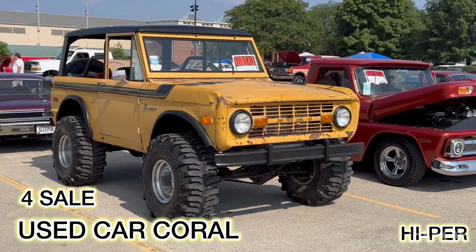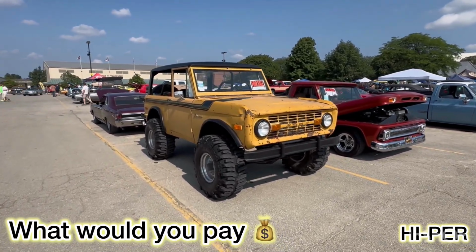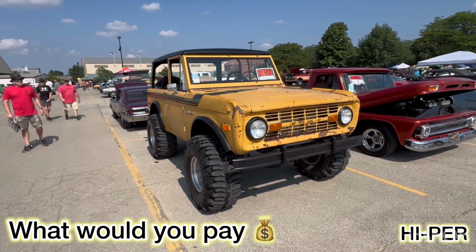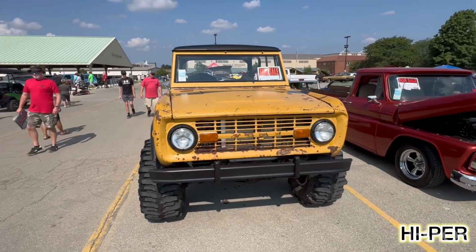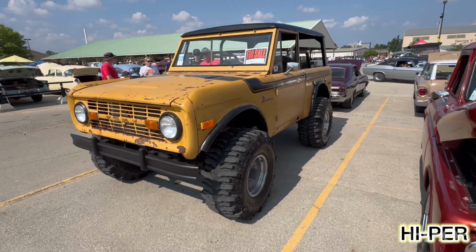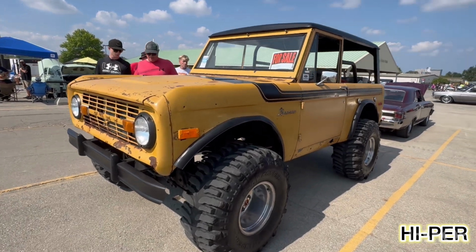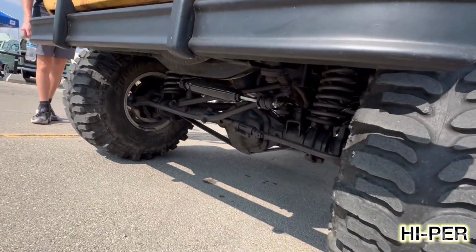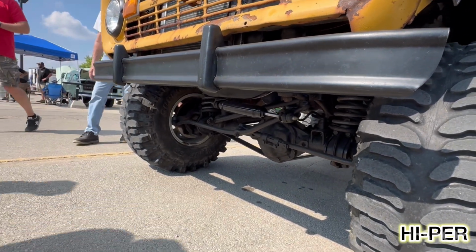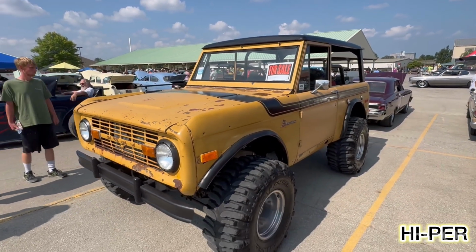We got a first gen Bronco for sale. A little bit beat up, I like the sport stripe on it though. Aluminum radiator. No top. Super Swamper Boggers. Dual tank option. '76 or '77 front. This is '76, I have to guess. Got a '76 front end under it, dual tanks.